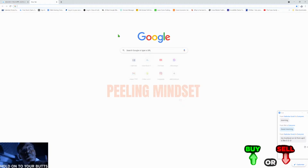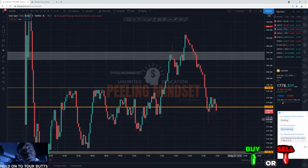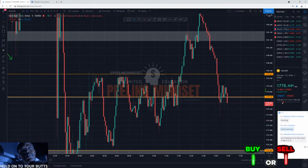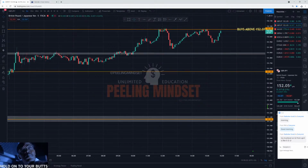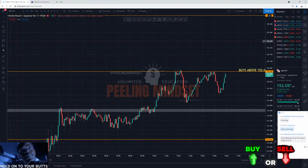Gold is pushing down. GJ is going up. Man, it's a beautiful day. We are not in any sort of trade, just waiting for our trade to play out. Gold is falling. 100% gold is falling. Just waiting for GJ. So GJ is very close to this rejection area.